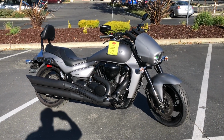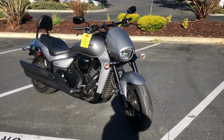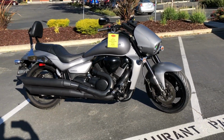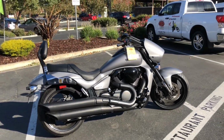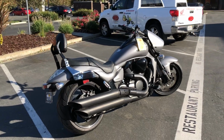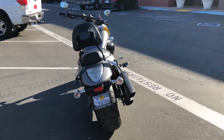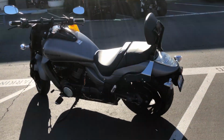1800 cc's, a big bore V-twin power, fuel injected, liquid cooled, upside down shocks, twin monoblock disc brakes up front. This bike is ready to rock your world. Beautiful matte gray finish. It's got the passenger backrest. Only 7,298 miles on this gorgeous M109.